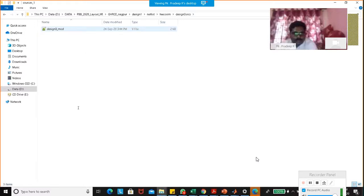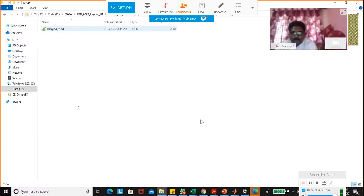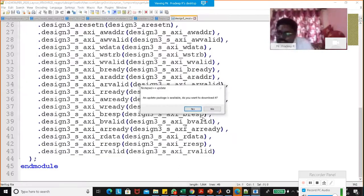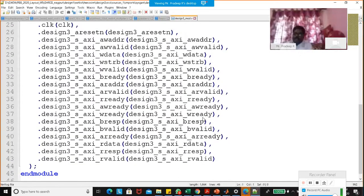Okay. Right. So you can see that next is also generated. So these are the inputs and outputs of your image processing application using FPGA hardware.